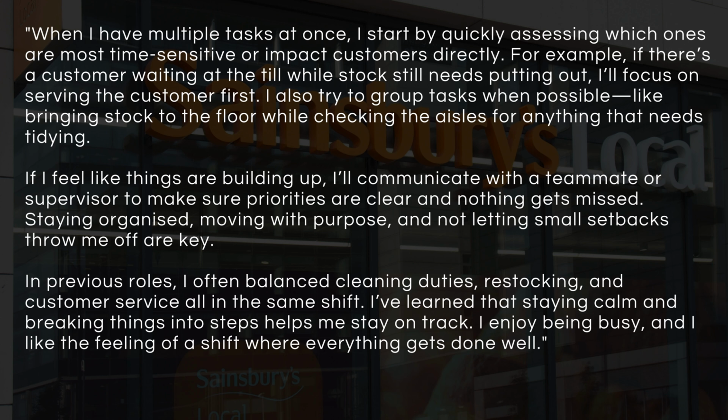If I feel like things are building up, I'll communicate with a teammate or supervisor to make sure priorities are clear and nothing gets missed. Staying organized, moving with purpose, and not letting small setbacks throw me off are key.